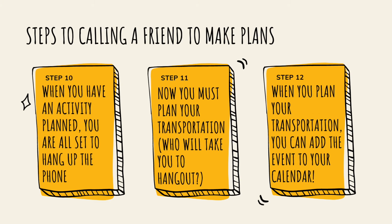Step 10. When you have an activity planned with your friend, you are all set to hang up the phone with them. Step 11 is very important. Now you must plan your transportation, or who will be taking you to hang out. I suggest obviously asking your parents first. You can ask your siblings, or your friends' parents or siblings might also be able to pick you up and drop you off so that you can hang out.